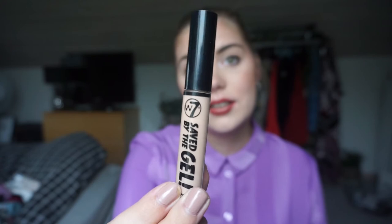The three products that I'm rolling in. For the concealer, I'm adding in the concealer that I use every single day right now. It is the W7 Saved by the Gel Concealer. This one right here. It is a little bit too dark for me, but I can buff it out so it actually matches me. And I do still have the slightest bit of tan left. And when I put on blush and bronzer, you can't really tell that I am using a smidgen too dark concealer. So that is really nice.